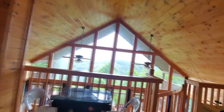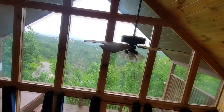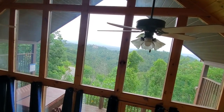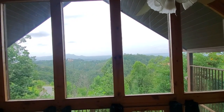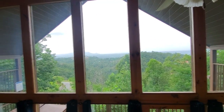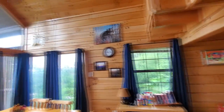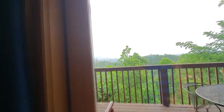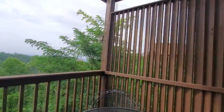Gotta have the fan going. But that view is just so awesome. Today is kind of a meh day, like it might rain, but it makes you want to live in a house like this. And what's cool is it's so private. That was one of the things that we really wanted, the privacy and the safety, I guess, that no one could just walk up and come to the back porch while we're in the hot tub. Like, that would freak us out. So let's go outside.